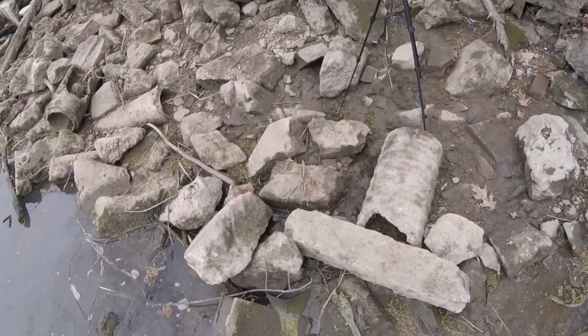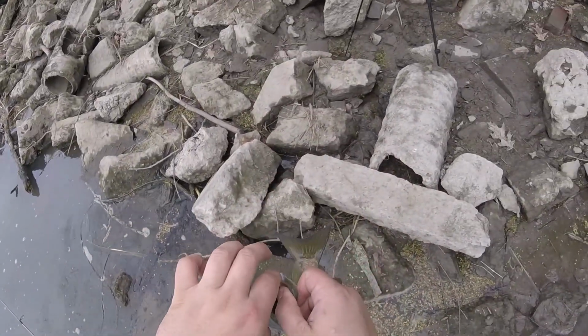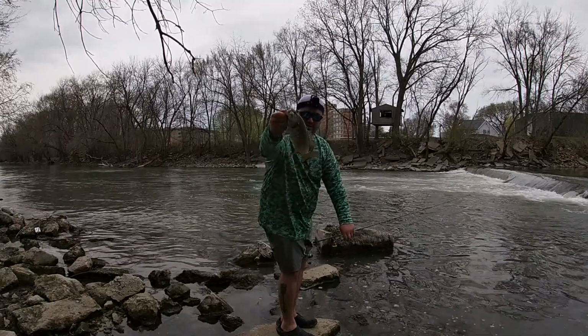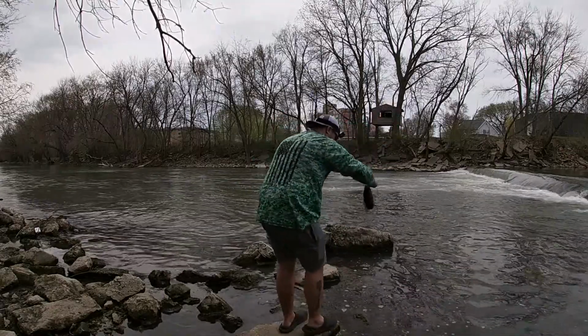There we go, another one. Hardly hooked, skin hooked. I don't know if you can see in there. That is just barely touching him. Must have been enough to hold though. Just a little poke, all it took. Cool. That's about the average size, probably a little over a pound.